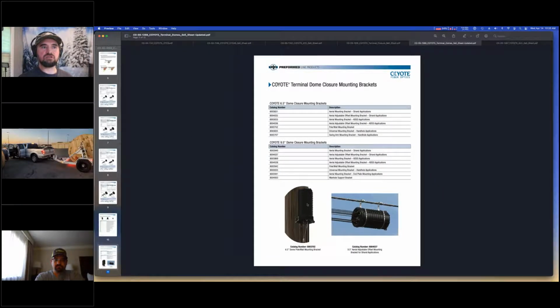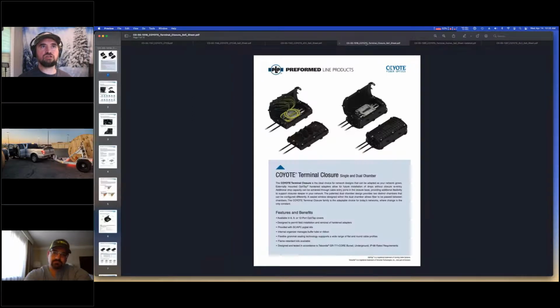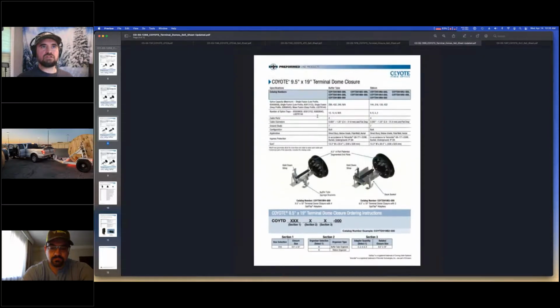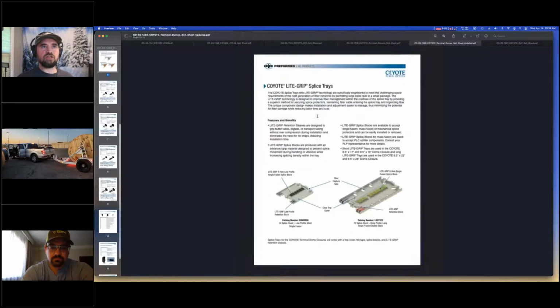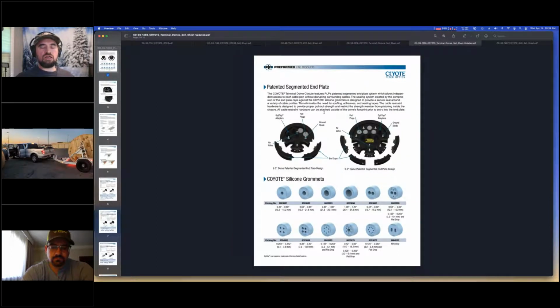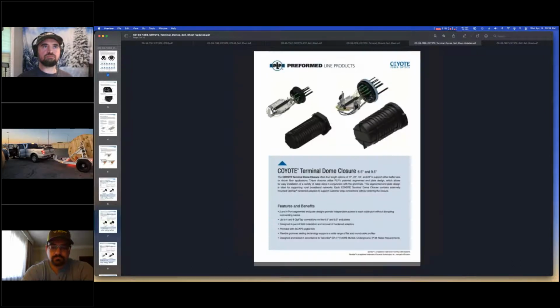Any of these domes can be mounted aerial on a pole. We also have some other slack storage mounting applications as well. But kind of a neat application when we're taking this terminal concept and adding it to our domes. I don't see this type of design from some of our other manufacturers. So it does give you some options if you are having to have a large splice capacity, but you still want to drop off, do some drops out of that same closure, say in a rural environment. I think this is a good setup.